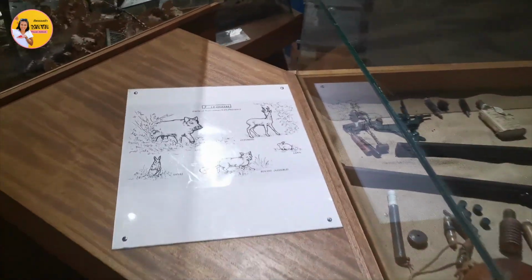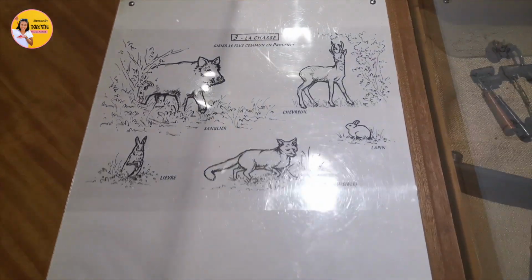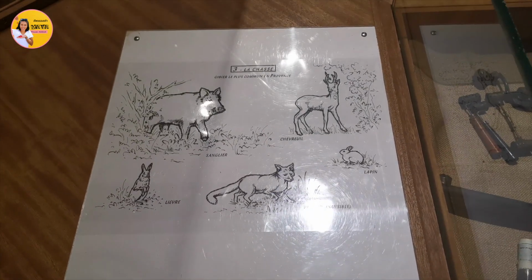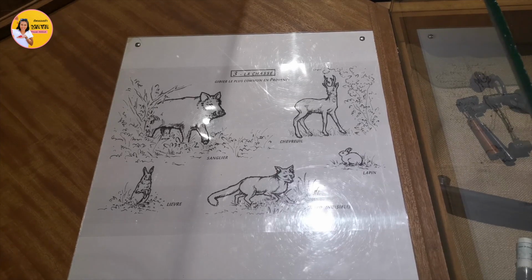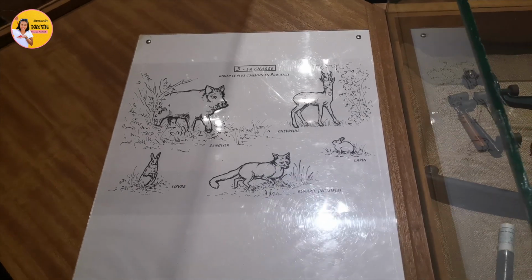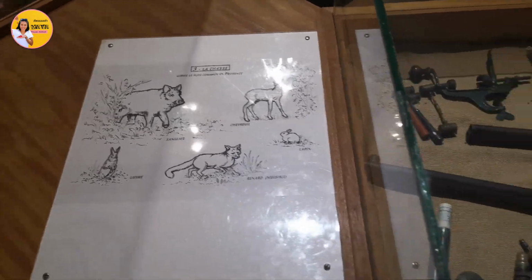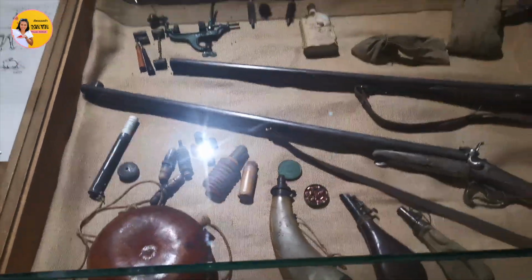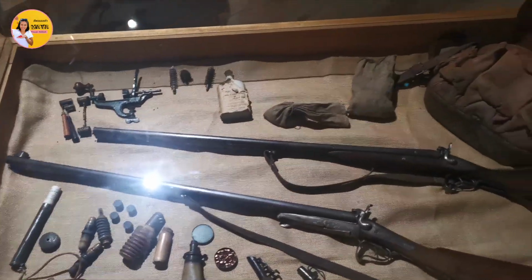What does one hunt here? You hunt in this region the wild boar, the rabbit, the deer, the fox. Nobody eats foxes, they shoot them, you see. In every farmhouse, above the chimney, people put a rifle.